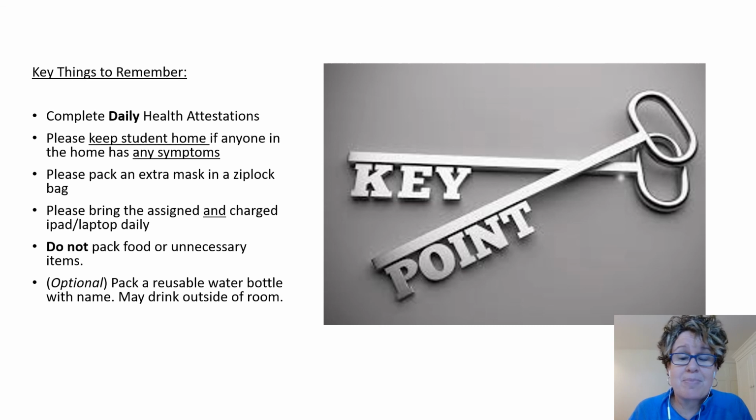And I guess key things to remember: complete that daily health attestation, keep students at home if they have symptoms, pack an extra mask, bring all the assigned needs from your teacher and a charged laptop daily. Do not pack food or unnecessary items, and you can pack a water bottle if you'd like.